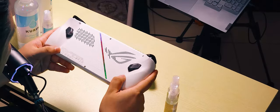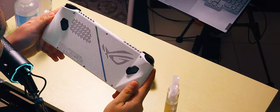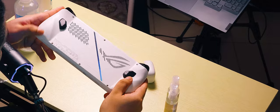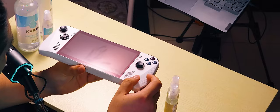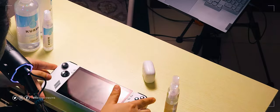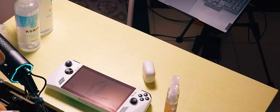And the other one is the ROG Ally. This is technically not my ROG Ally. This is a review unit, but as you can see, I've been using it enough that the back here is kind of gross and orange now, and there are some scuff marks because they've been touching my clothes. But yeah, we're gonna be cleaning it. Also, the screen is kind of gross like that. So we're gonna be cleaning it, and I'm gonna be demonstrating how I clean my stuff with Kurin.